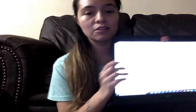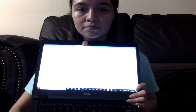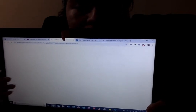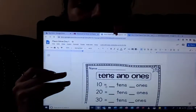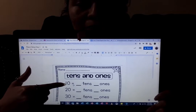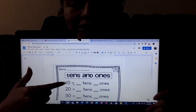Then your next assignment will be math. So you have 2 things for math, your problem of the day, and you have some place value practice. On place value practice, it's right here. You're going to open the document, and it says tens and ones. So you're going to have a number here, and you're going to tell me how many tens and how many ones are in that number. So the first one is the number 10. So let's go ahead and do that one together.